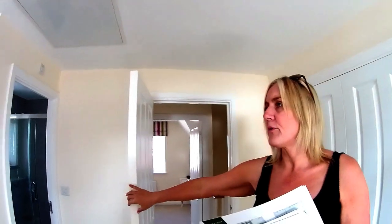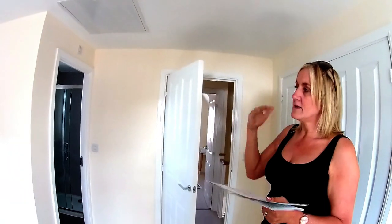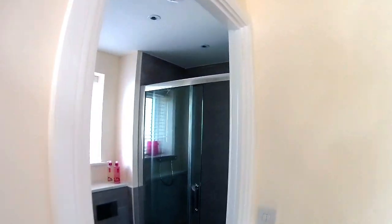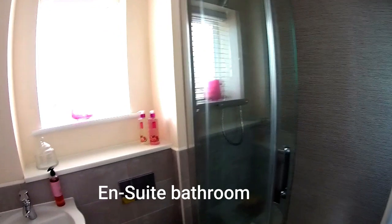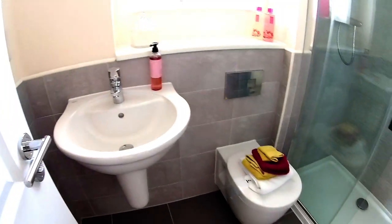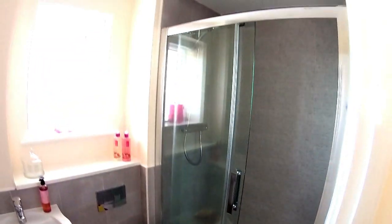And it's got an ensuite. I mean, I feel like we're in a big four bed, we're not. It's a three bed, isn't it? Because we've gone up and up, haven't we? Yeah. So the ensuite's got a window as well. Shower, suspended sink and toilet.